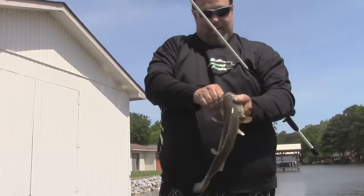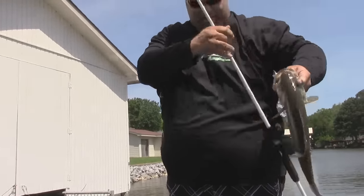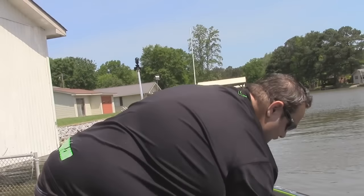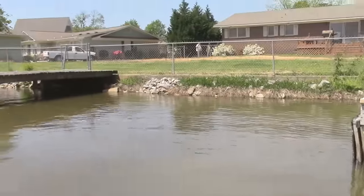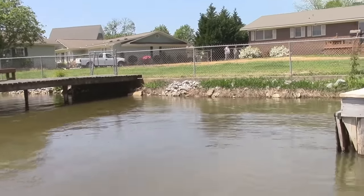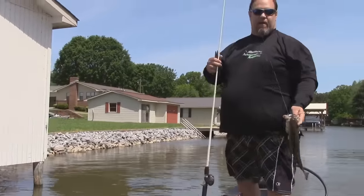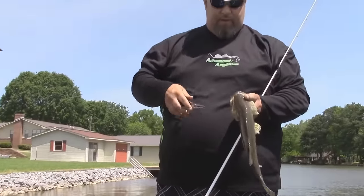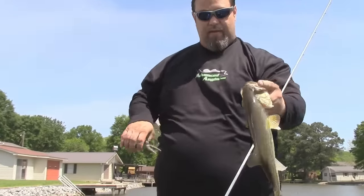I have to get the pliers on that one. I threw this up right into that corner up there, if you can see that corner right up by the dock. I barely got it moving. I just dropped my power pole so we can stay in the area. I had barely gotten it moving and the jig just disappeared. So it's a little male, a little largemouth.